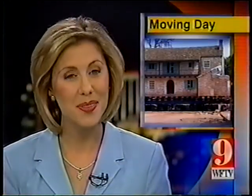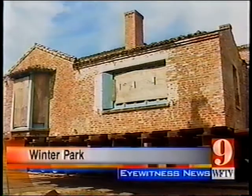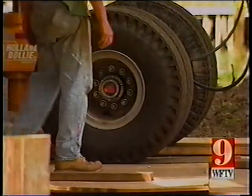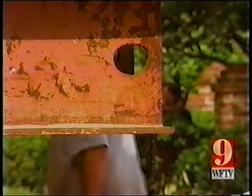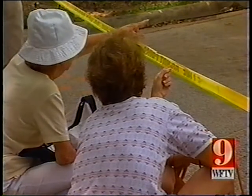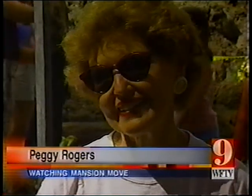Well, history is on the move in Winter Park tonight. The brick home known as Casa Feliz reached a milestone in its slow but steady move to its new site. Today, crews pulled the 750-ton mansion across Interlochen Avenue. It took all day because they can only move the mansion about 15 feet per hour. Workers are taking it to a spot along the golf course where it'll be turned into a museum. Hundreds of people came out today to catch a glimpse of the massive structure crossing the street. Well, I think it's just unique, a unique experience. It probably will be the last time something like this happens in Winter Park.